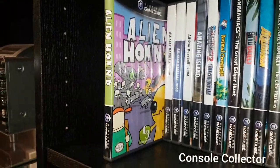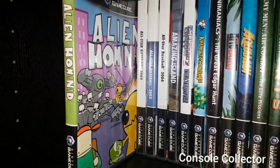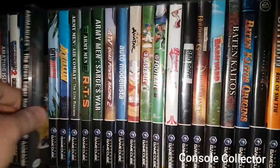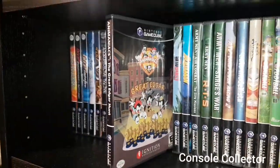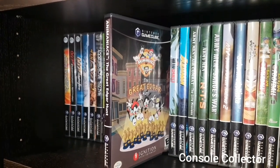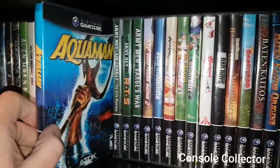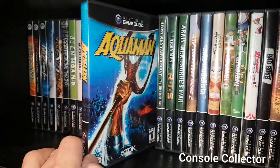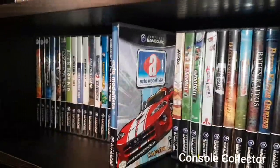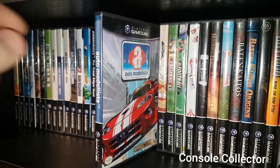I'd put this in the category of uncommon. You will see it around, but not very often. Next one here, Animaniacs. This one is borderline rare, definitely uncommon. I personally have only seen one copy, and that's my own. Believe it or not, Aquaman, I believe, would fall into the uncommon category. This one here, Auto Modelista. I never know if I'm saying that right, but this game is definitely uncommon.